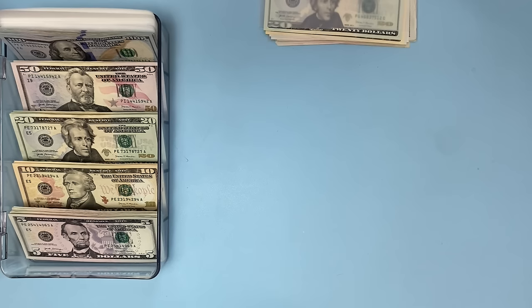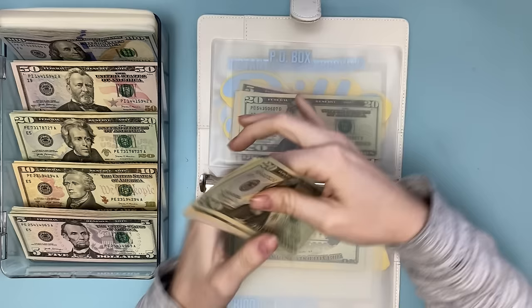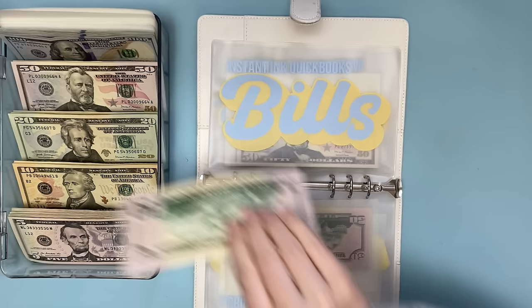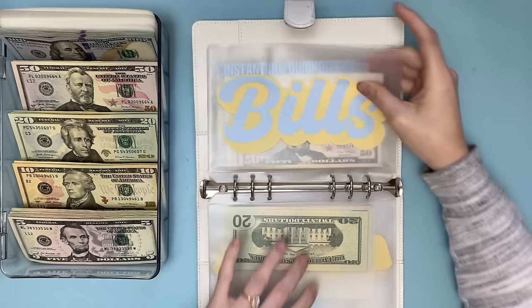So now let's circle back to bills and grab those 50s that we need. So Cricut has 20, 35, 45, and 50. And then P.O. Box should also have 50. And it does. Great. Add these in the back of bills. And now my bills, or my side hustle binder, is also all condensed.